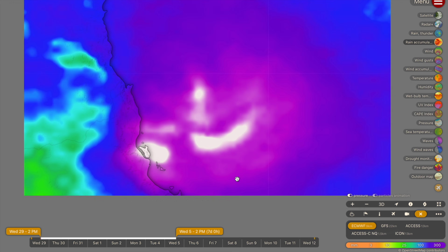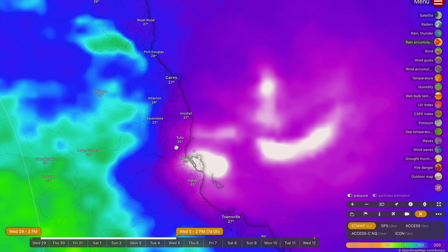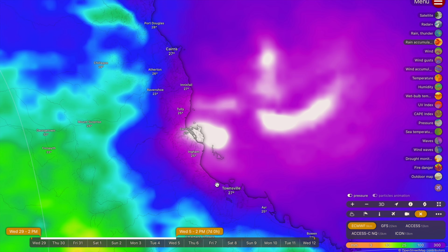But yeah, certainly expect some big time rainfall accumulations right down the central Queensland coastline. As far south as Mackay, you're expecting more than 150 millimetres of rainfall along the coastline, and pretty much anywhere up to about 100 kilometres inland as well. Unfortunately, it looks like for those inland communities such as Charters Towers and even up into the Atherton Tablelands, you shouldn't be seeing any more than 100 millimetres of rainfall in those areas.